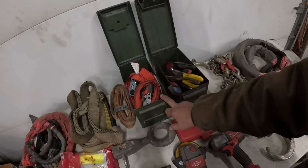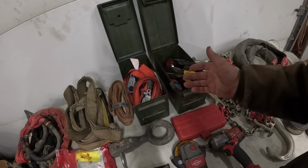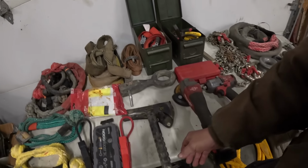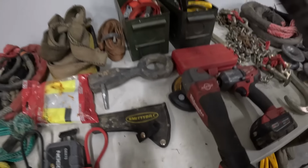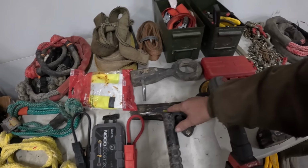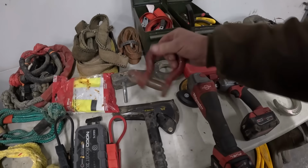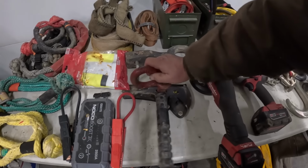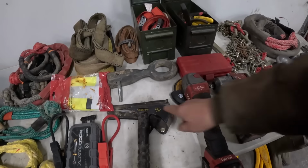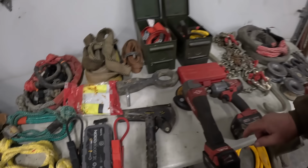I keep me another ammo box of tie downs in case somebody breaks the wheel off and I got to tow it back, so I can strap it down to the back of my truck. I keep me a Smittybilt trail hatchet. Now this hole is a hole to put in a shackle and you'd be able to break it loose if it's stuck. Then this hole is a 3/4 inch hole to take out bolts or anything.